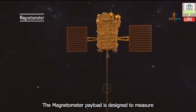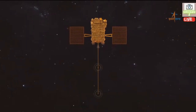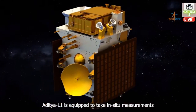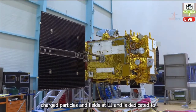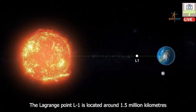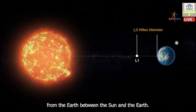energy magnetometer payload is designed to measure the interplanetary magnetic field at the L1 point. Aditya-L1 is equipped to take in situ measurements of charged particles and fields at L1 and is dedicated to studying the Sun across several energy bands. The Lagrange point L1 is located around 1.5 million kilometers from the Earth between the Sun and the Earth.